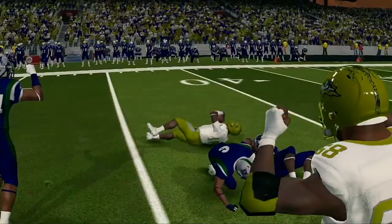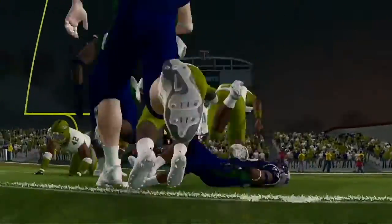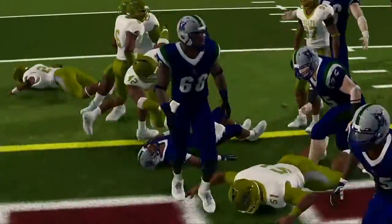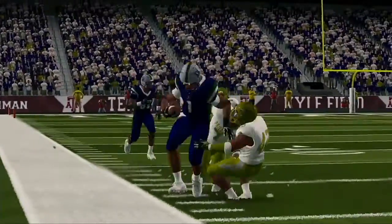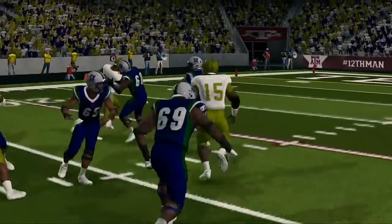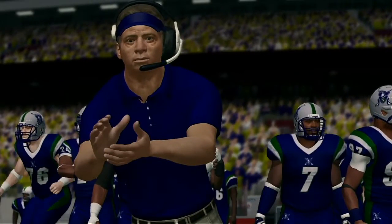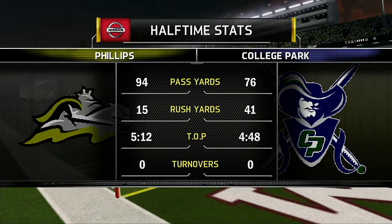Maybe the most important statistic from the first half, no turnovers for either team. So far, a good job of ball security, but now you wonder if the quarterbacks can avoid putting the ball in jeopardy. They're going to want to make a big play, and that might sort of set off a feeding frenzy on the defensive side. Yeah, and in defenses, that's the number one priority. You can give up a lot of yards. They can chew up yards up and down the field, but if you can force turnovers, then you're keeping them off the scoreboard, and that's your number one goal.